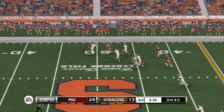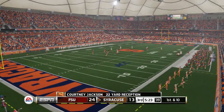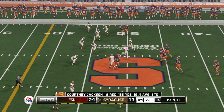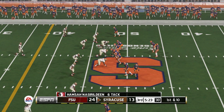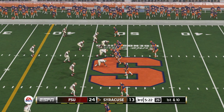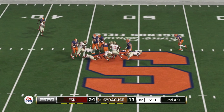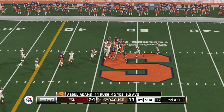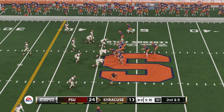Check 50. He's taken down around the 48-yard line. That's good enough for another first down. Gets to about the 47-yard line. That's good for a gain of 1 yard. That brings up second and 9.